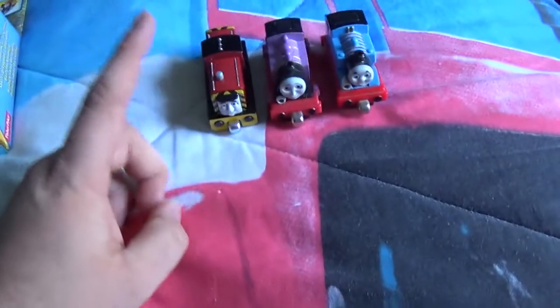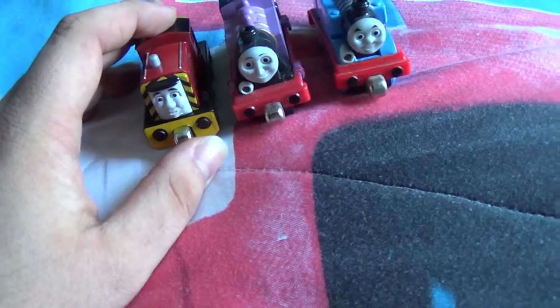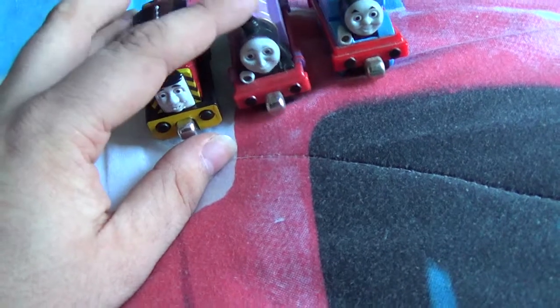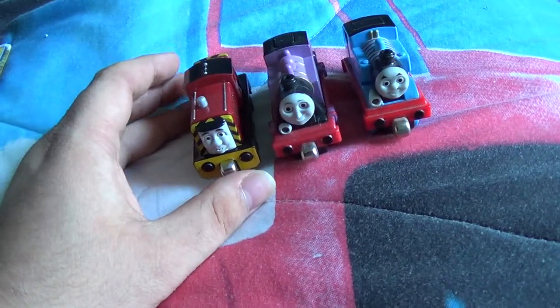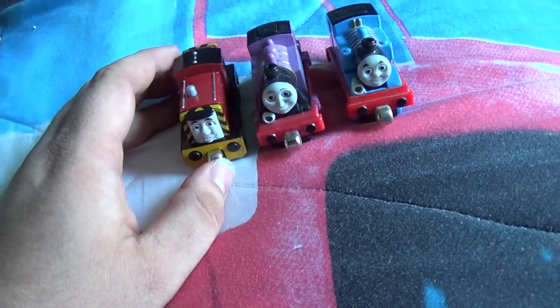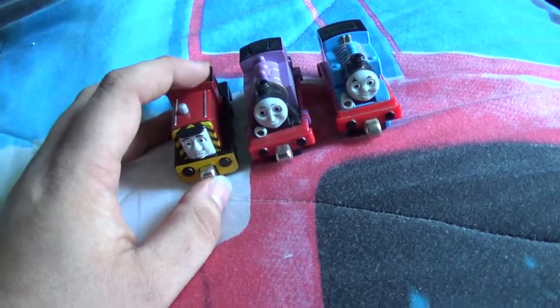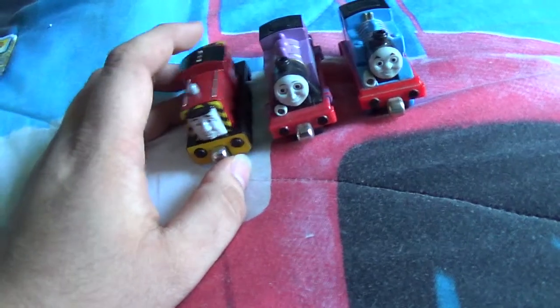Oh, here's another little fact you probably didn't know about Salty and Rosie. It was Salty's class, I believe, that ultimately replaced the USA tank engines. I read about that in Thomas Angry Bird's own Thomas stories that can be found on fanfiction.net. I did not even know that. Pretty cool info.